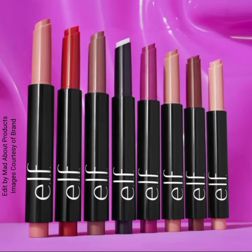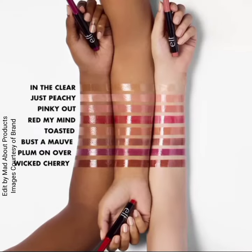So guys, if you want to buy this new product by Elf Cosmetics, you can visit their website. Here I am attaching the pictures and swatches of this new product by Elf Cosmetics.